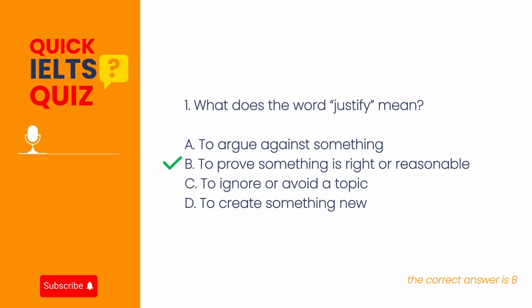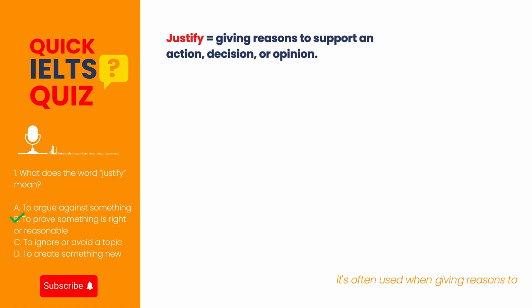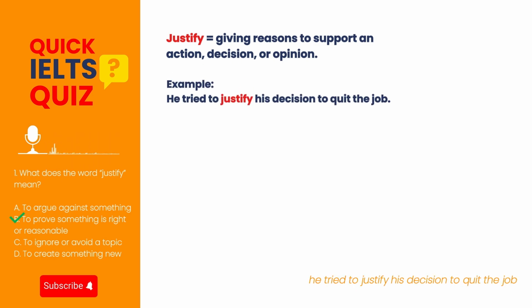The correct answer is B. To prove something is right or reasonable. To justify something means to explain why it is correct, fair, or necessary. It's often used when giving reasons to support an action, decision, or opinion. Here's an example. He tried to justify his decision to quit the job. This means he explained why he thought quitting was the right thing to do.